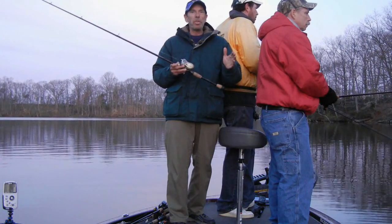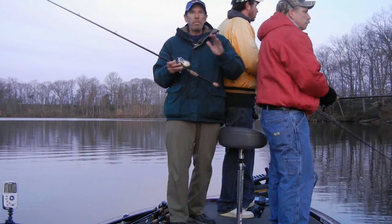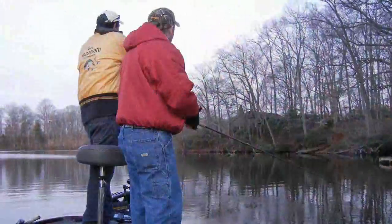We got 37-degree air temperature. Water temperature still in the 50s though, 53 to 55 degrees. So hopefully we're going to get some action soon, and we'll see you guys in a minute.